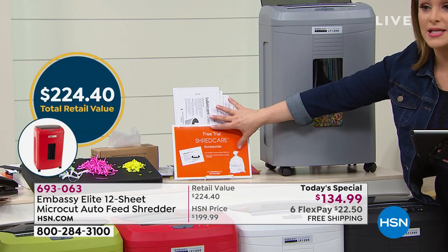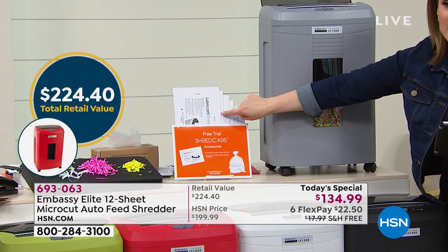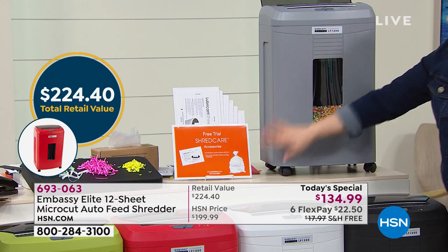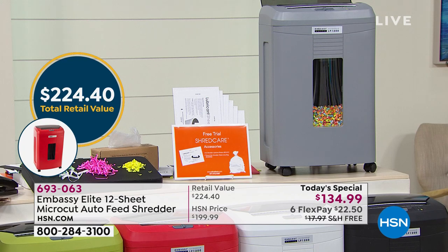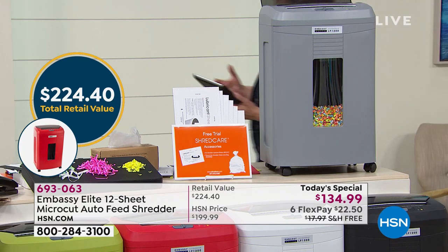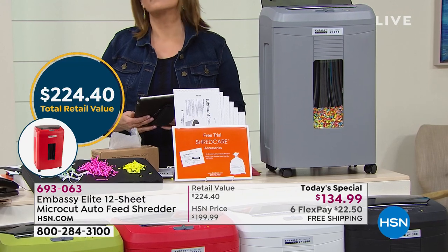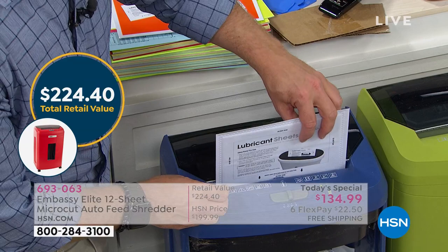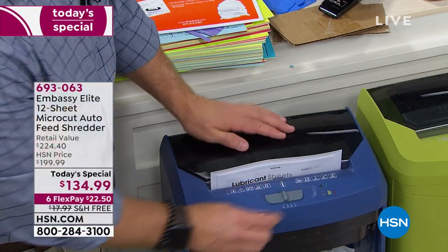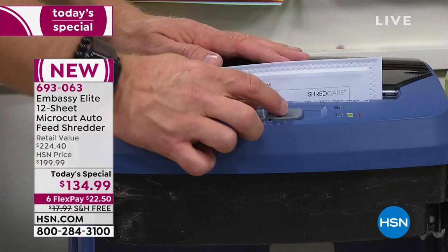We have these currently in stock on hsn.com, and respectfully, I will say, definitely get the lubricant sheets more than the bin liners, because you want that machine running smoothly. And normally we just include one. I just want to show you how easy these are because you brought up a great point. Normally it's the oils and dripping in. So it's an envelope with the oil inside. So I'm just going to drop this in. You turn it off, you let that envelope drip into the gears, just treating the machine correctly or properly.